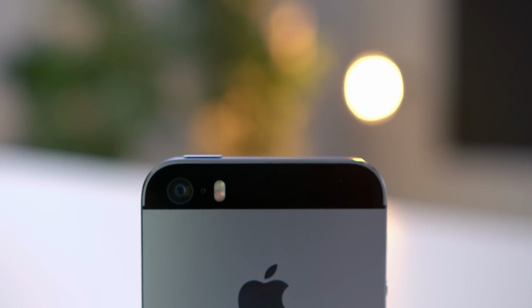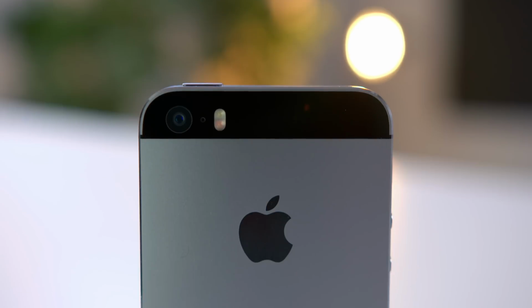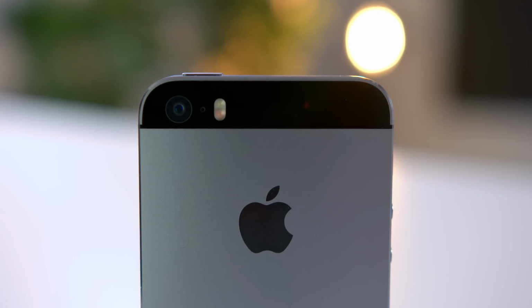For $150, the iPhone 5S is absolutely worth it. Compared to any other budget phone in this category, you're getting better build quality, more performance, a great camera. There's a lot to like here. Considering that this is the cheapest way to get your hands on a brand new iOS device, there's a lot that you can do with it. Maybe it's a gift, maybe you're gonna upgrade grandma to an actual smartphone, or you just wanna give iOS a shot.